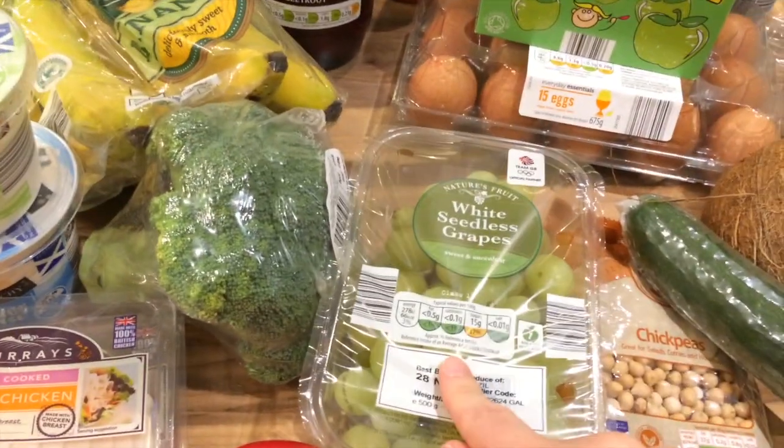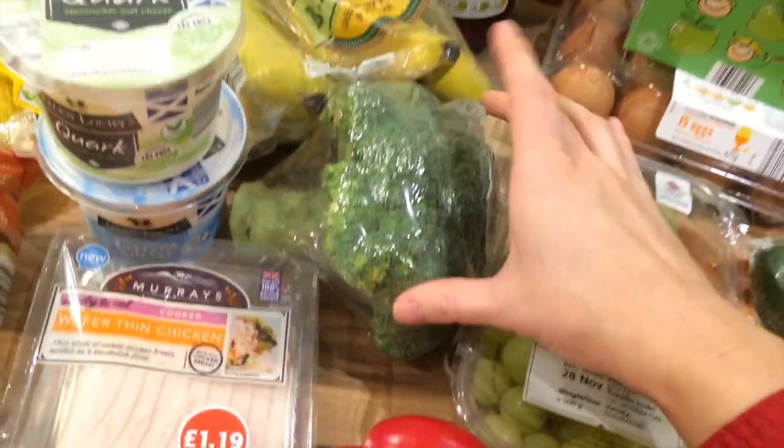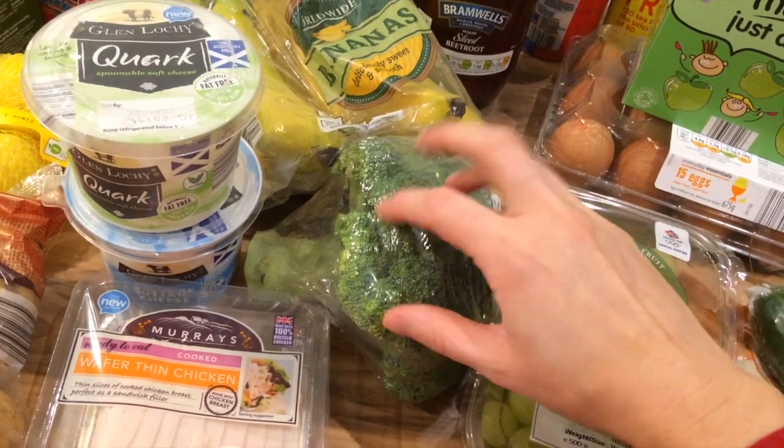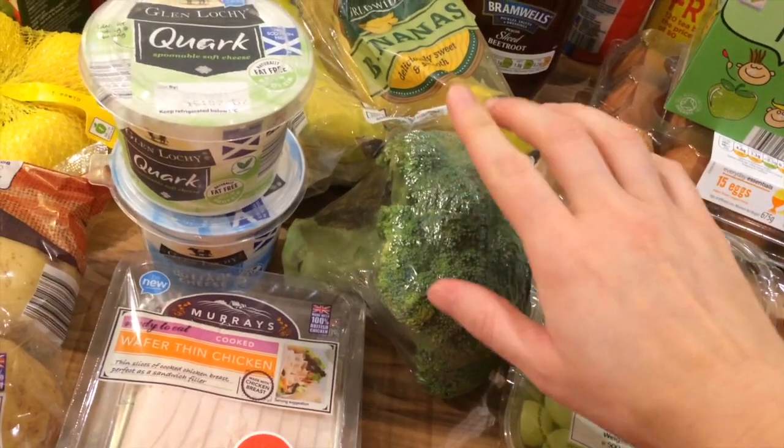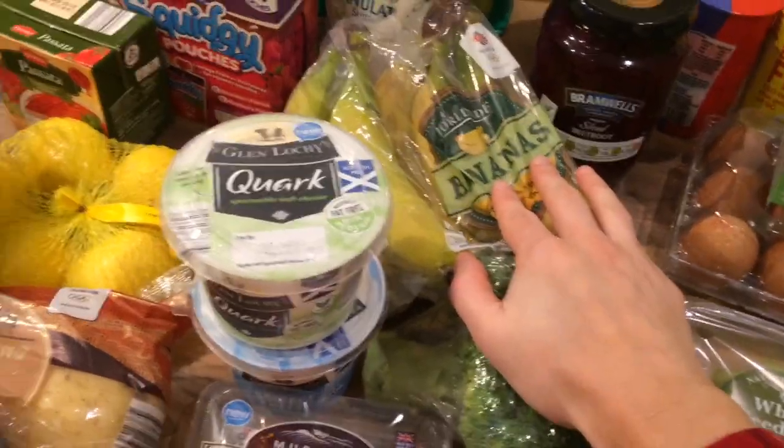Right, a pack of white seedless grapes. I got a head of, is that what you call that? Head of broccoli to have with meals this week. I got a pack of bananas because we go through bananas like nothing on earth.